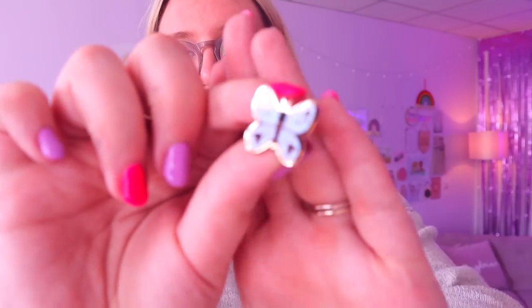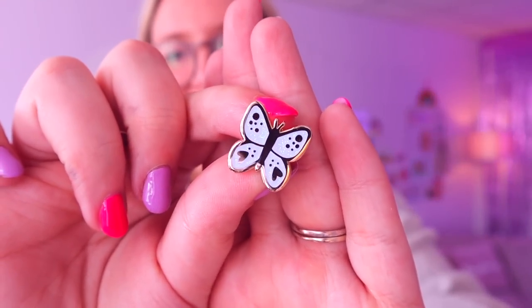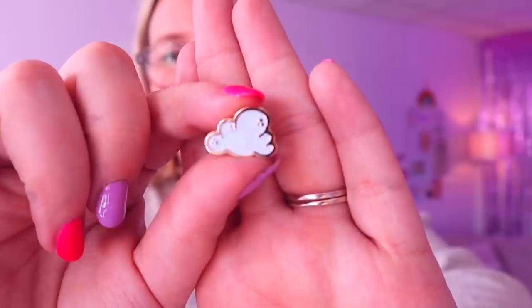The butterfly, which is quite a big pin actually, came out really nice. And the cloud. So in that set, it's the cloud pin that is Kickstarter exclusive. That won't be coming to the shop. So if you get one of those, it's very special.